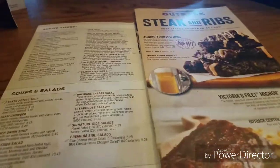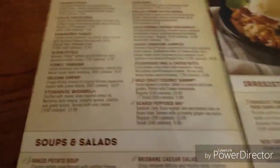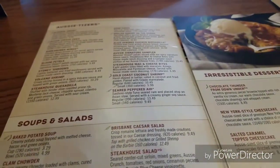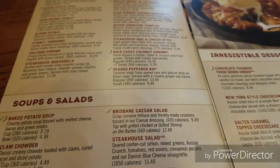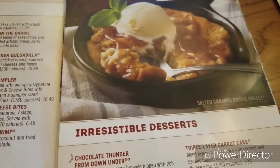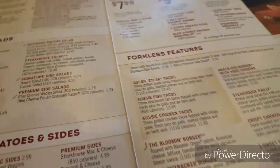Let's look at the menu, see what they have. See, when I was eating meat, the Kookaburra wings, see that? Those wings are so good. And then we used to get the chicken quesadilla. It's good too. And then I've had the salted caramel cookie skillet. That's good. Let's see, what am I gonna get today? I think the last time I came here, I got the pasta, like the Alfredo.